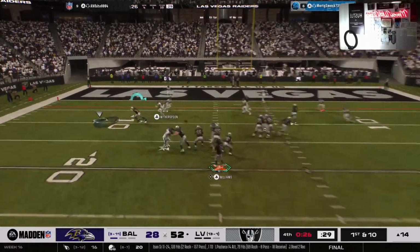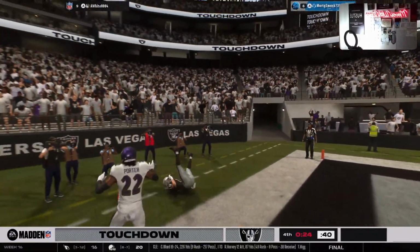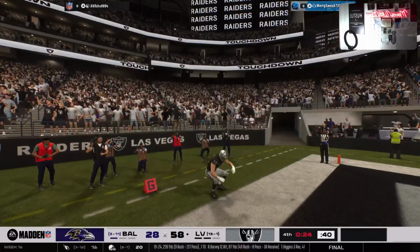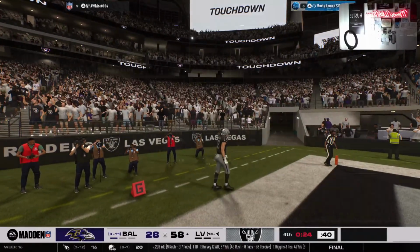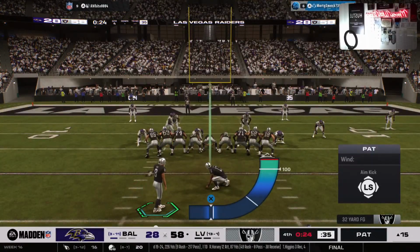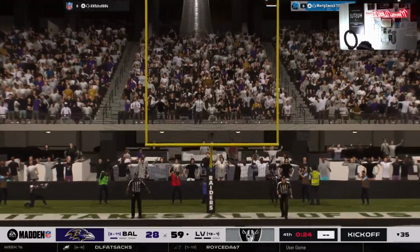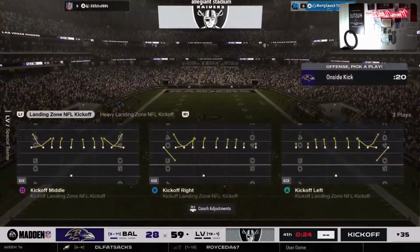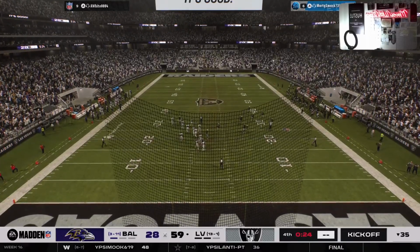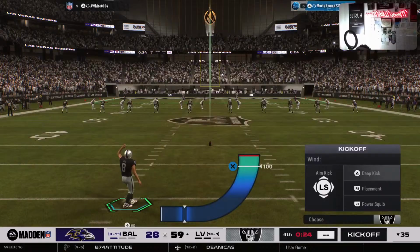From the red zone now. This one's caught. And he's in. Touchdown, Las Vegas. The Raiders continue piling it on here in the 4th. Koo on now for the extra point. Youngway Koo lining up for the point after. Right down the middle. It's good. And the Raiders continue adding on to that lead. Raiders 59. Ravens 28. Youngway Koo set to kick off.